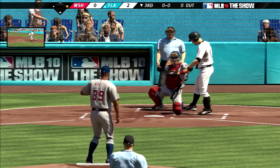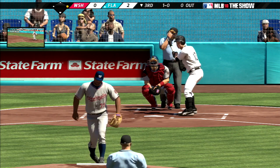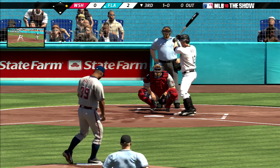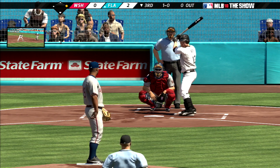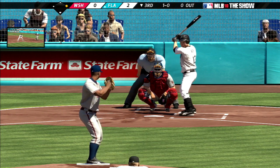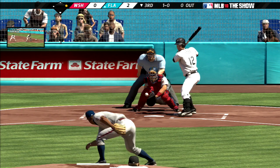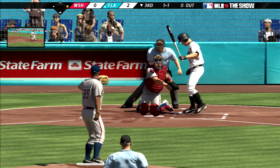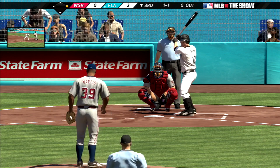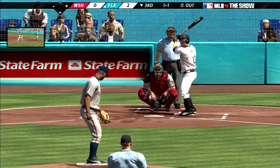And that misses for ball 1. Nobody out, runner on first. And here's a fastball in for strike 1. 91 miles an hour that time. Toughest location for a hitter right there. I'd take that too.